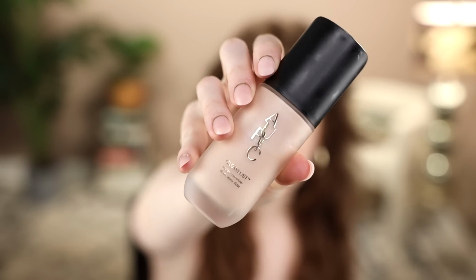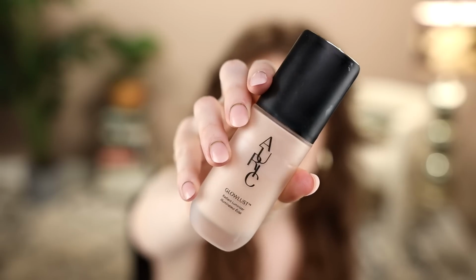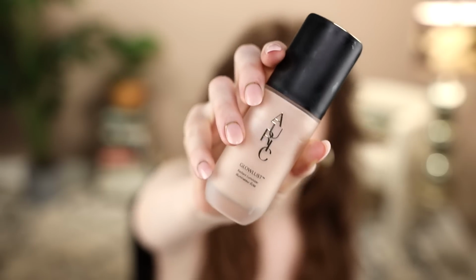All right, I'm gonna quickly do what I've been doing for the past several weeks on my face, and then we'll get into playing with the fun stuff. Here's what I've been doing. Auric Glow Lust in the shade Morganite. I've basically been priming with this, like using it as a primer. So one pump and distributing it mostly on my cheeks, but then nose, forehead, Cupid's bow, chin, and there's some left over. I mean, I'm basically priming my whole face with this.